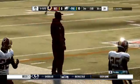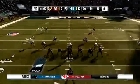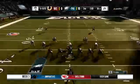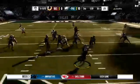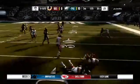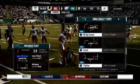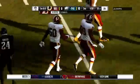So from the 36 now, 1st and 10. On first down, they run with Howard. Fighting his way down to about the 35-yard line. 2 yards on the pickup there. It'll be 2nd and 8.